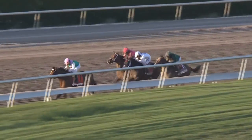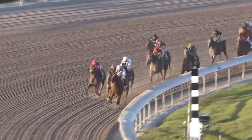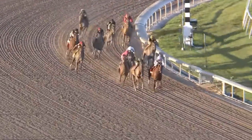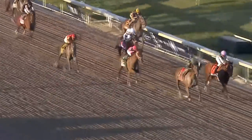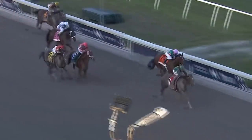Hidden Scroll puts away Global Campaign. Now he has to deal with Vekoma, and on the inside, Code of Honor. And Code of Honor means business. He's into the clear and challenging the favorite as they turn for home. Less than a quarter of a mile to go in the Fountain of Youth. Hidden Scroll digs deep, but Code of Honor blows past, and Code of Honor is on to the front. Hidden Scroll trying to hold on to second.